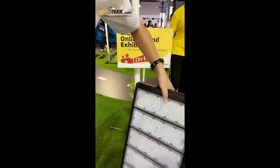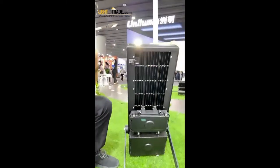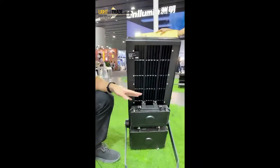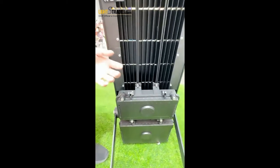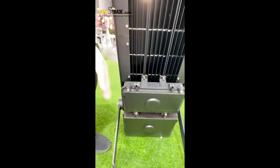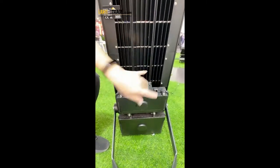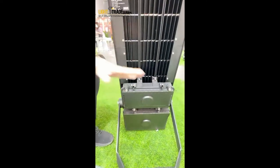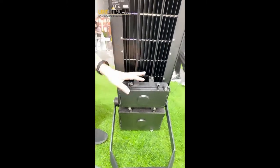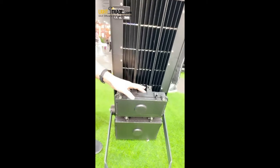And on the back, we have dryer boxes, and this is also another way to improve the waterproof standard. You know, when you see some high mast lights in the market, their drivers are exposed right after the luminaire. Instead, we leave space between the luminaire and the driver, so we could reduce the heat transmittance from the luminaire to the driver. This is our way to help prolong its lifespan.